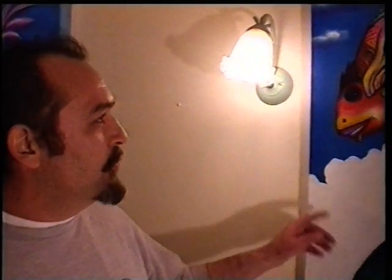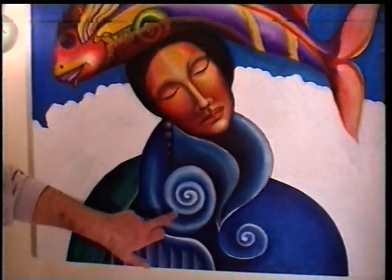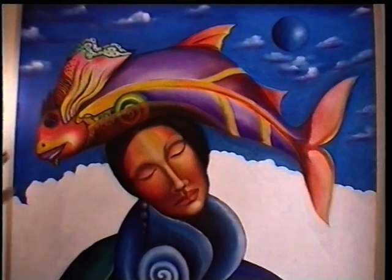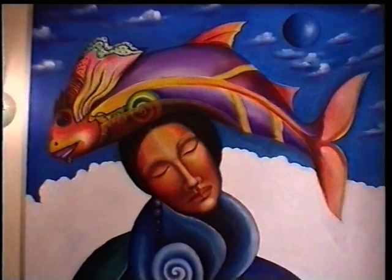Though a lot of Raoul's work features seascapes, this is the most nautical one that he's done. See the shells, almost like nautiluses here. The fish are in Raoul's work as well. But again, there's a beautiful depth in the sky. Lovely moon there. Lovely, lovely picture.